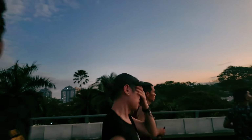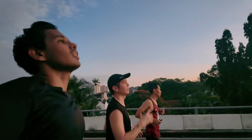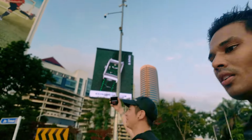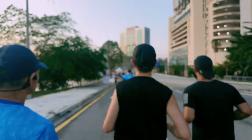Twenty-four in. Easy climb. Good job. Have to catch up. There's another climb, yeah? Let's just keep going. Just going in. Sorry, last 3K. I think last 3K. Last two. Final water break.